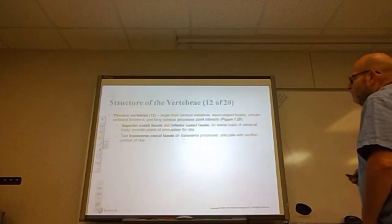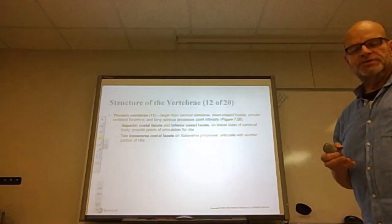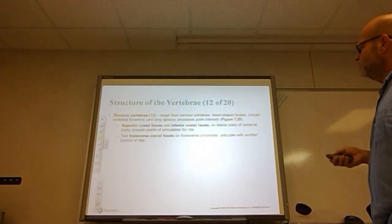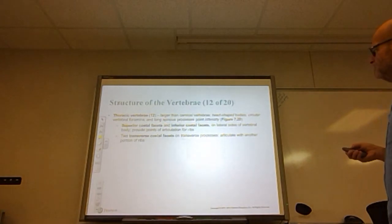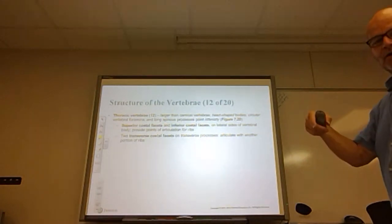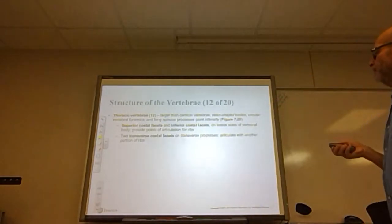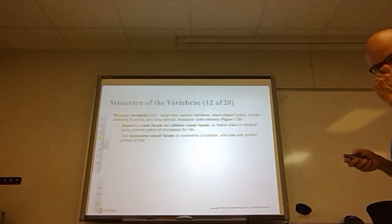The thoracic vertebrae, there are 12 of them. They are larger than the cervical vertebrae. Their body is heart-shaped, whereas we talked about the vertebral foramen of the first set, the cervical vertebrae, was sort of heart-shaped. Now we've got a body that's kind of heart-shaped. The vertebral foramen is now circular. They have long spinous processes that point inferiorly, or downward. So the little process on the back points down. The superior costal facets and inferior costal facets on the lateral sides provide articulation points with the ribs.